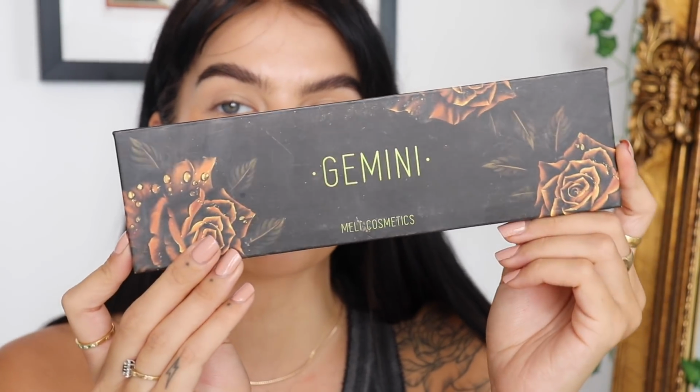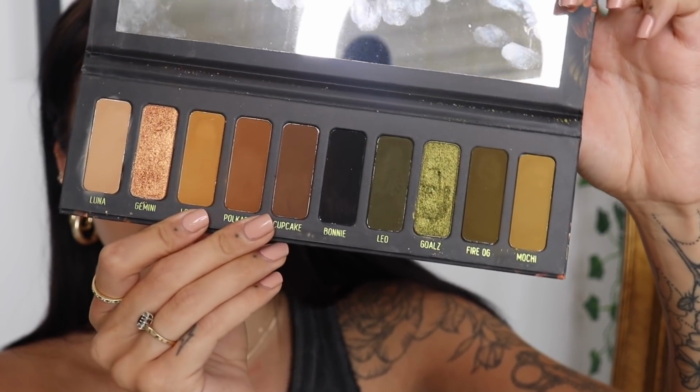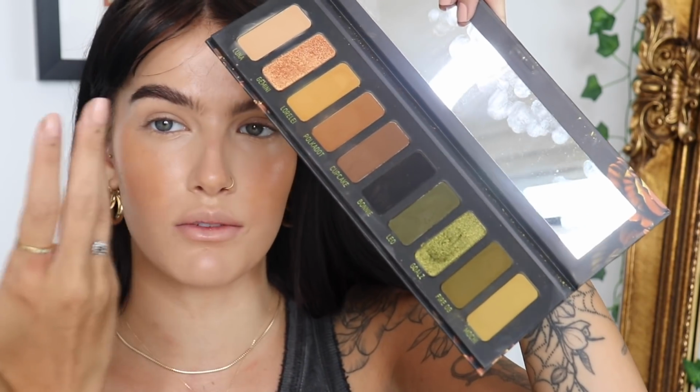So now going on to my eyes, I think I'm going to do just a very smoky wing, but not a big wing, like a little cute wing. For that I am going to use the Melt Cosmetics Gemini palette, and this is a really nice palette. I think everybody should probably have this. It's just so nice. You've got really nice olivey tones, and then your warms and a black. I feel like this is all that I ever wear, so this is probably my most used palette ever. I'm going to zoom you in a little bit more.